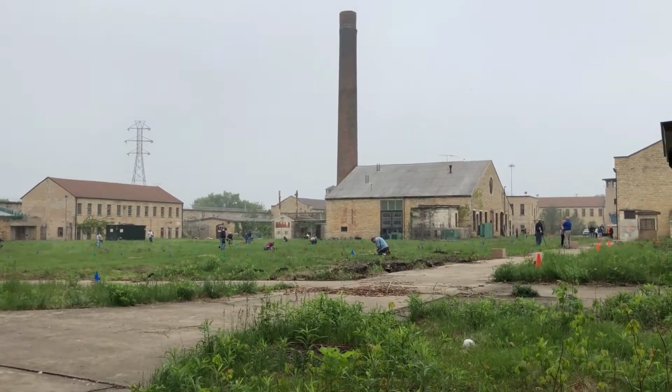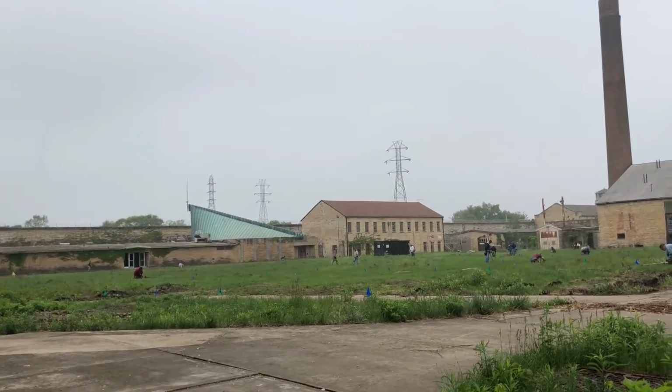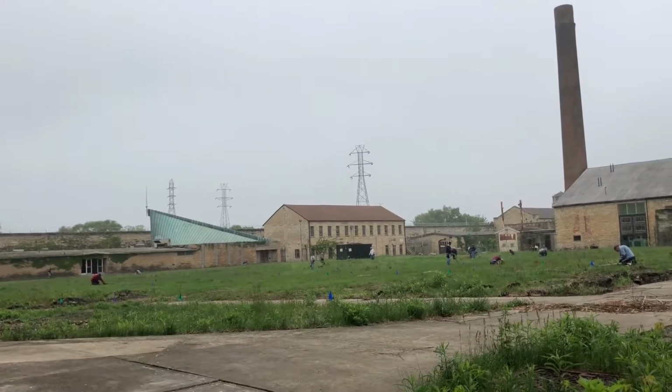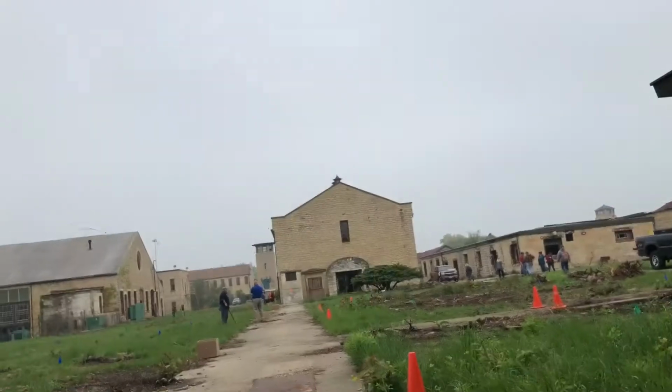There's also a group that has a contract with the city that plays airsoft here. So there are some airsoft players here. I don't know if they're going to be playing while we're here or not. So I'll try to describe a few more things as we walk here.